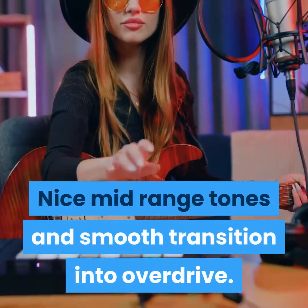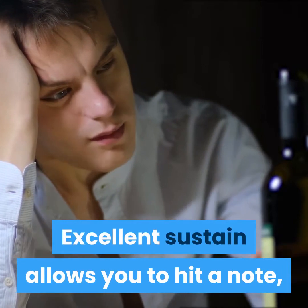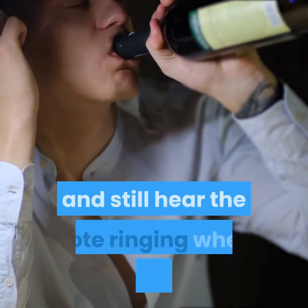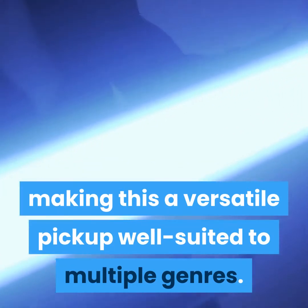Nice mid-range tones and smooth transition into overdrive. Excellent sustain allows you to hit a note, kick your drunk brother-in-law out of your house, and still hear the note ringing when you return. Crystal clean tones do not get muddy, making this a versatile pickup well suited to multiple genres.